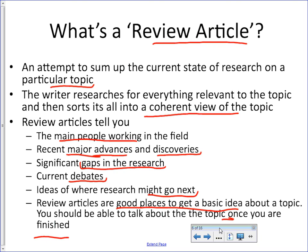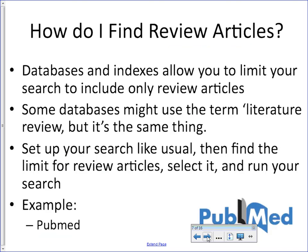And then review articles, because they will contain a bibliography, can give you a list of research articles that you can also use now to gain further insight into that field. So review articles can lead to those important research articles.